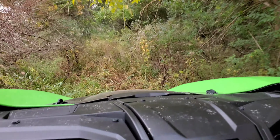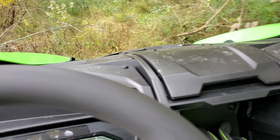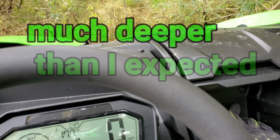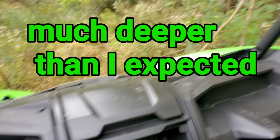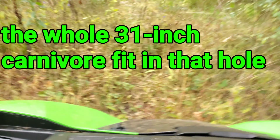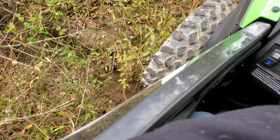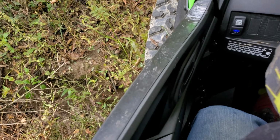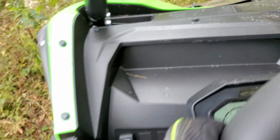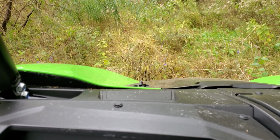Cruising in low right now. Ugh, I hate all these branches and stuff. Ooh, that was a rough one. Be right back. All right, put it in four wheel. That's a nasty one. Drop in.